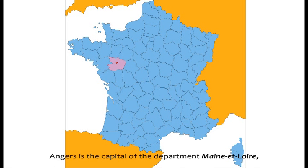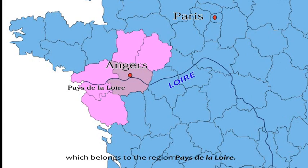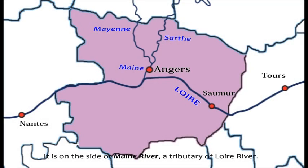Angers is the capital of the department Maine-et-Loire, which belongs to the region Pays de la Loire. It is on the side of the Maine River, a tributary of the Loire River.